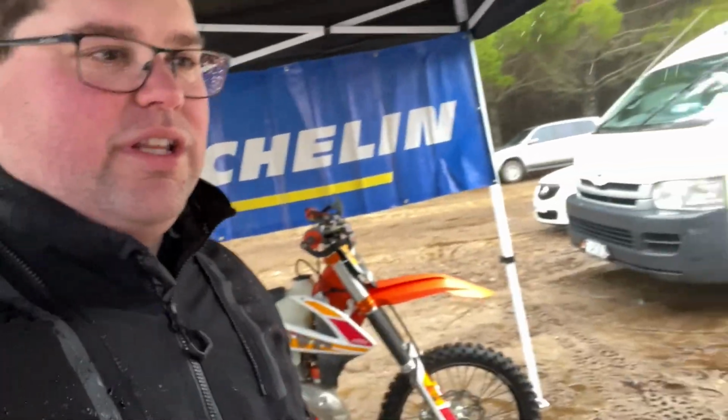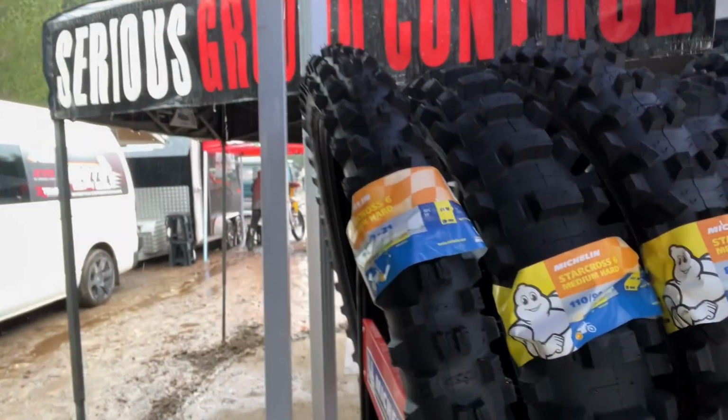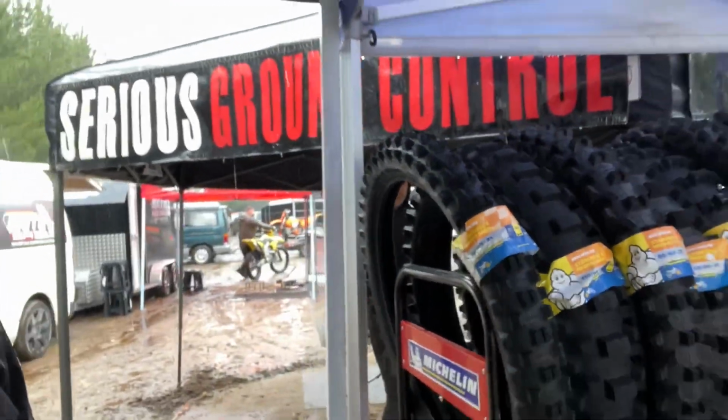All right, here we are at Berm Buster. She's a wet, wet day, and I'm sheltering here inside the Michelin tent with the brand new Michelin Starcross tyres. Check these out. I'm not running them, but they are brand new and they're being launched here today. And thankfully, with this wetness, we've got a caravan or a trailer to hide inside.